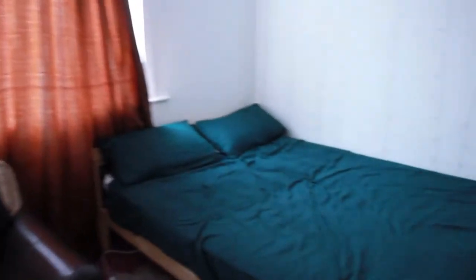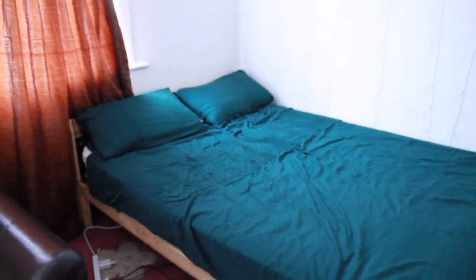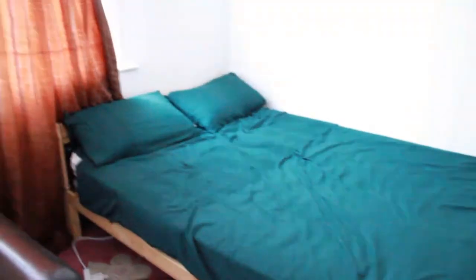Okay, so this is the room. As you can see, this is the old bed, which is pretty uncomfortable. Tomorrow I will receive the new one. I decided to change the curtains. These were here already when I moved in, and they're pretty dark. I don't really like them. They make the whole room look dark. And as you can see here, I put some lights that I bought on Amazon, but they are falling down, so I have to fix them.